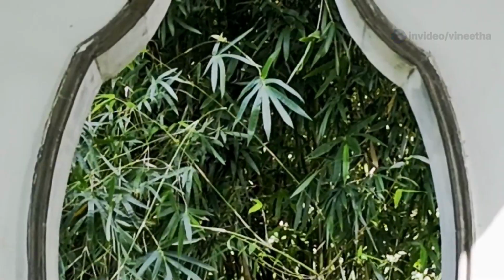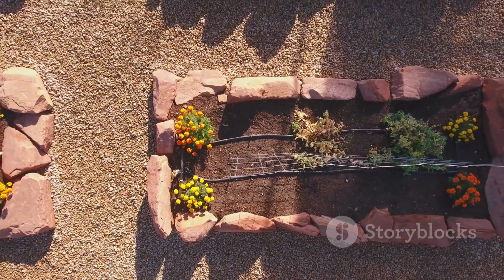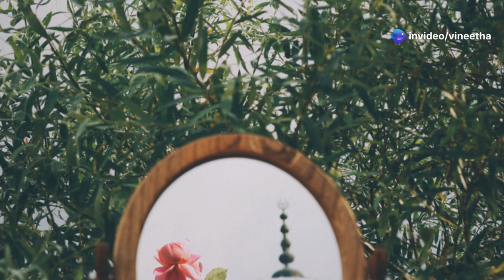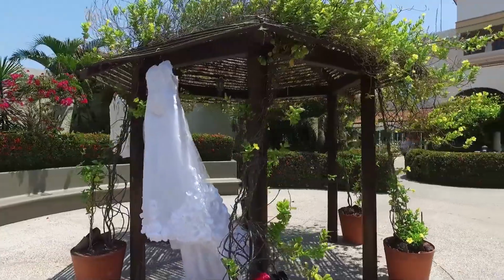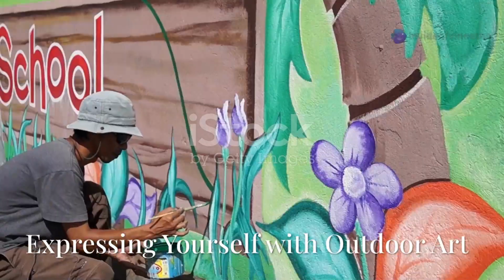Consider what your mirror will reflect. Positioning it opposite a particularly beautiful plant, a colorful flower bed, or an interesting architectural feature will double the visual impact. A well-placed garden mirror can add a touch of magic and surprise. So play with reflections and see how a strategically placed mirror can expand not just your garden, but also your imagination.